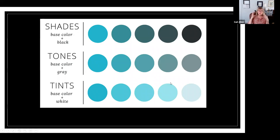So if I'm going to the paint store and I'm trying to describe to them what I want with my paints, then I will be able to use the word shade if I want it to look more black, or a tint if I want a lighter, pastel-y kind of feel to it. But if I want it more grayed down, I'll tell the paint store that I want a tone of that color.